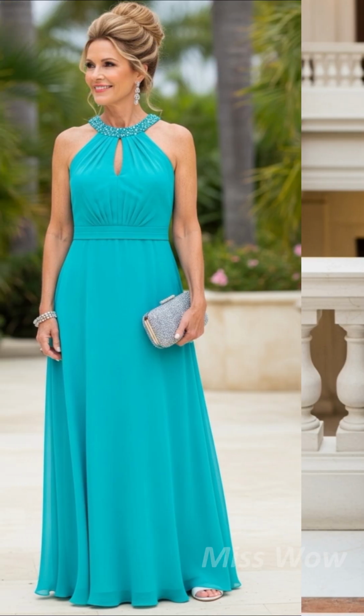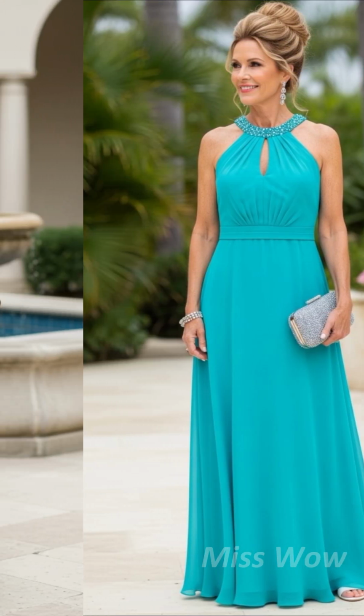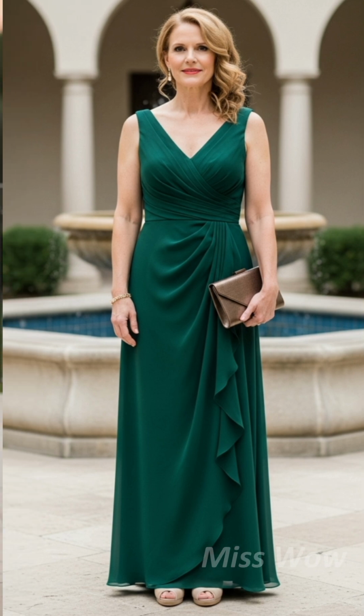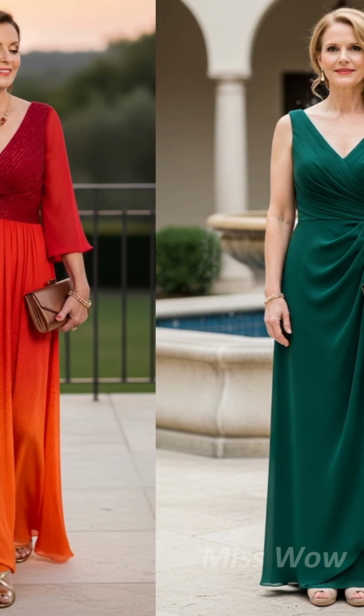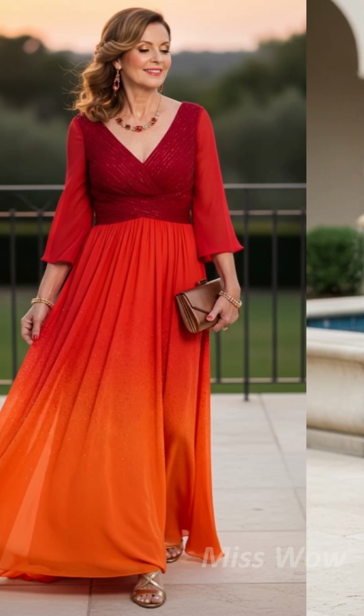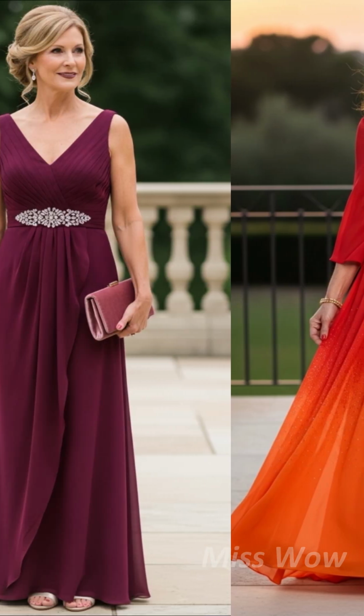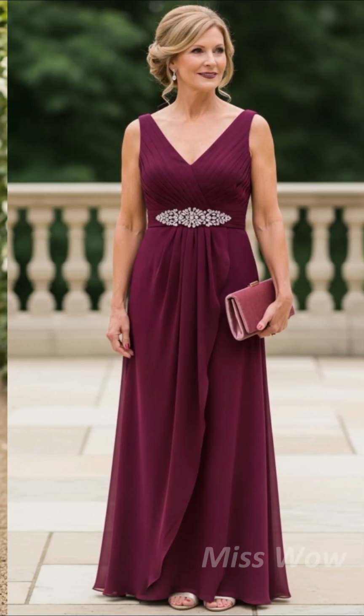Sunshine weddings call for gowns that let the mother of the groom sparkle without melting under the midday rays. Picture a cool summer breeze lifting soft chiffon as you glide toward the cameras, confident and calm. Today on Miss Wow, we're exploring chic summer gowns perfect for that proud walk down the aisle.